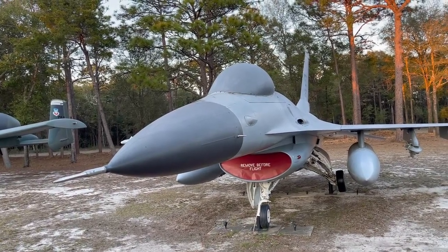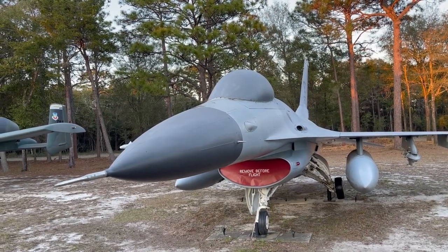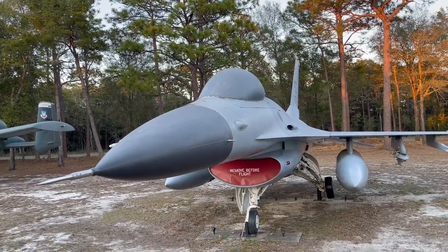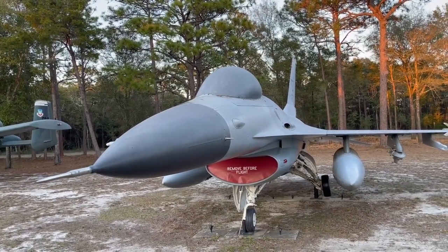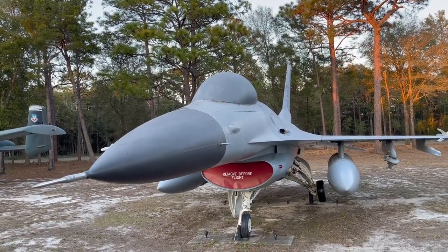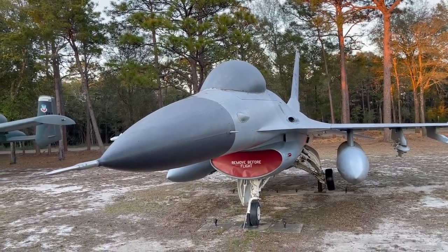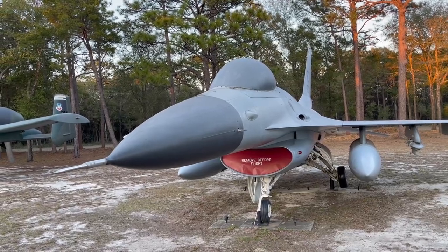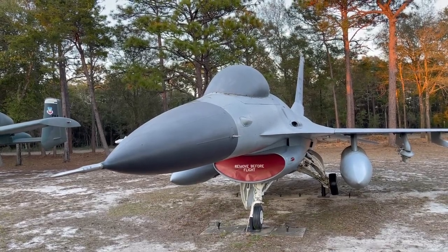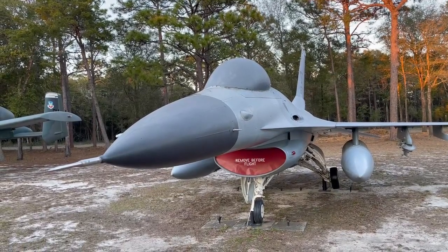It's got one Pratt & Whitney turbofan engine rated at 23,830 pounds of thrust. It's got a weight of 18,900 pounds empty, 33,000 max pounds. Speed is 1,345 miles per hour max. Typical cruise speed of the F-16A was 577 miles per hour. You go approximately 1,407 miles. Has aerial refueling capability. Can climb up to 55,000 feet.